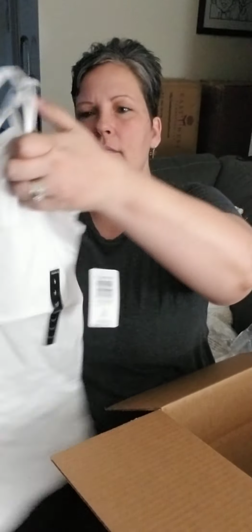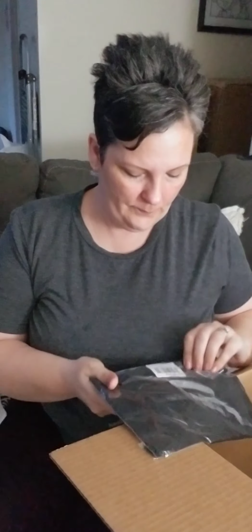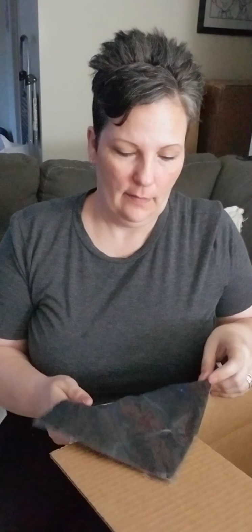Just a regular cami. I got everything in the size 1. I have a feeling this is underwear, but I'm not sure. I'll save it because I'm pretty sure that's underwear. I don't need to open my underwear on camera. Oh yeah, it's definitely, there's a whole bunch right here. Okay. We have 2 more tops and then we have the shorts.